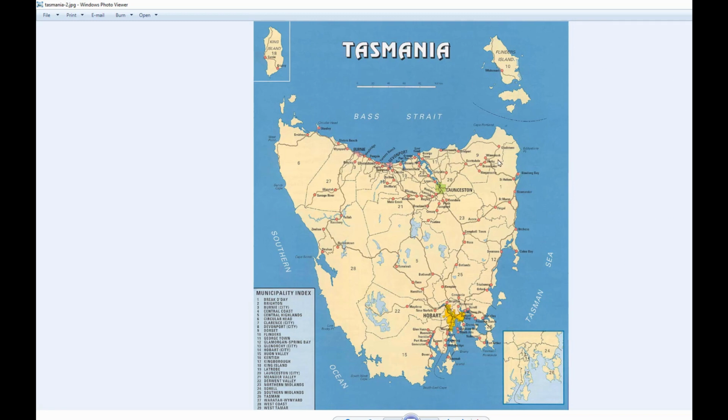It's the largest island in Australia. It's about 26,000 square miles. It's in the path of the notorious roaring 40s. It's a wind that encircles the globe and causes all kinds of problems.